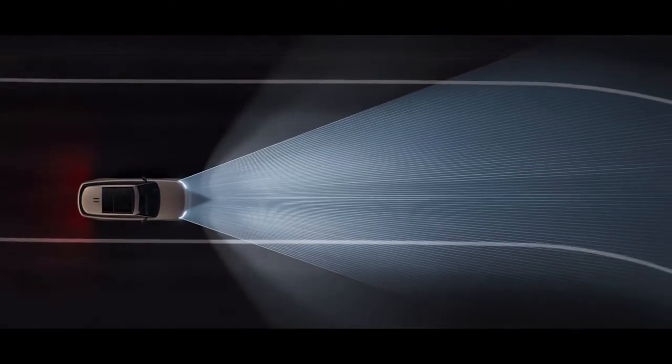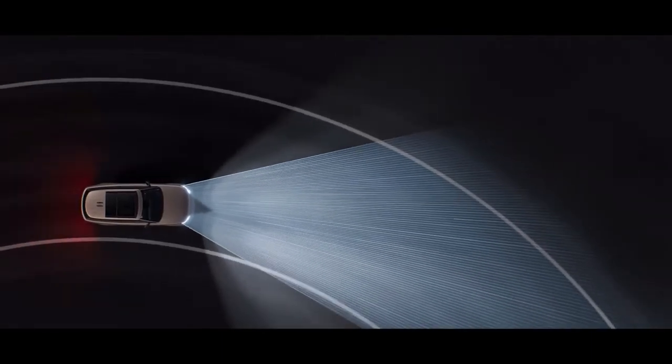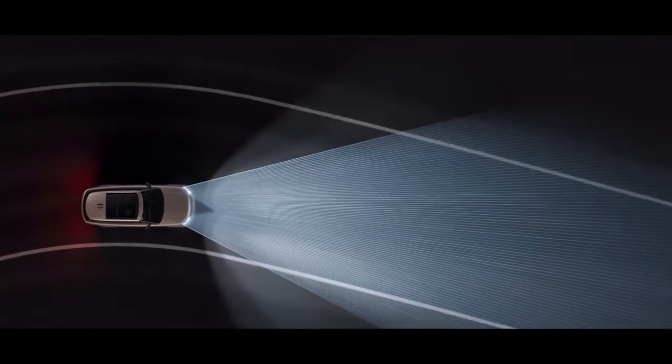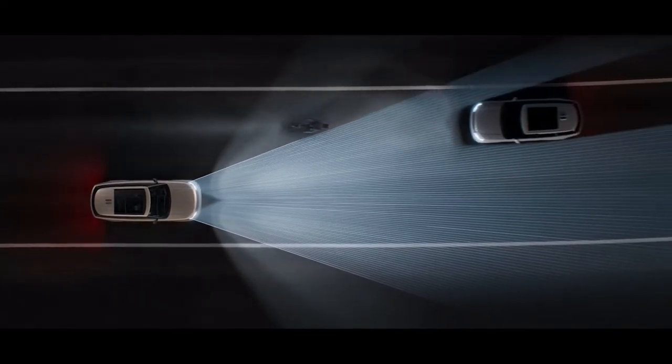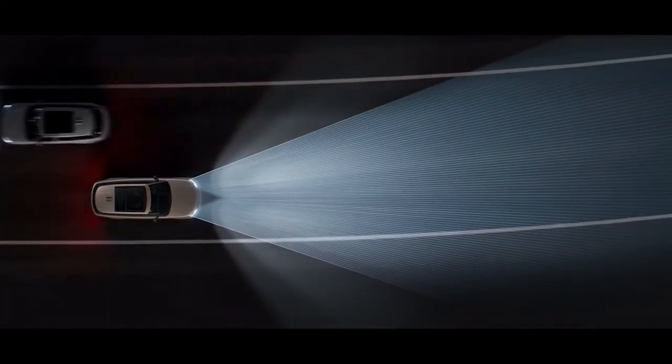Digital LED headlights illuminate the way ahead, seemingly bending around corners for enhanced visibility. And adaptive front lighting helps minimize dazzling of oncoming traffic by detecting up to 16 individual objects on the road. Another world first.